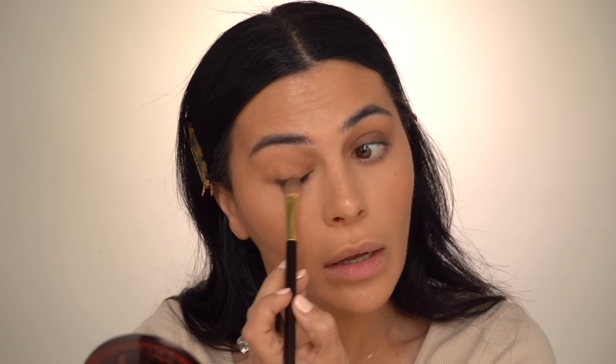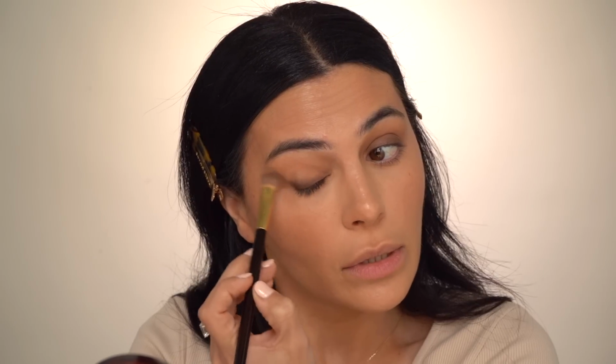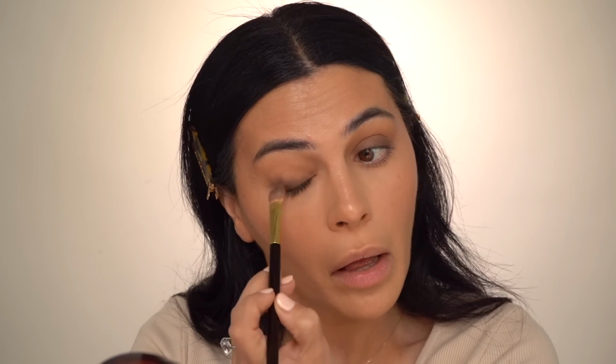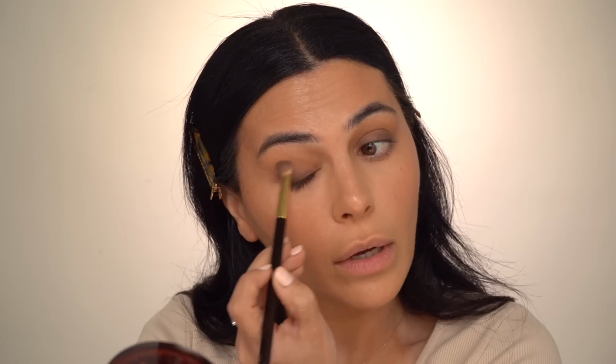And then we're going to do the same thing on the other side. Just do a smear of the product at your lash line and then begin blending out and up. Don't go too far into the inner corner because then you're gonna create the illusion of your eyes being closer together, unless you want to create that look.